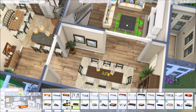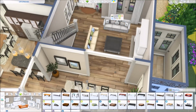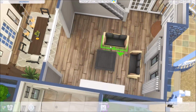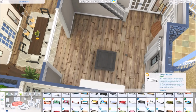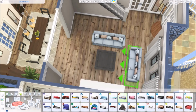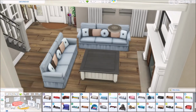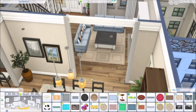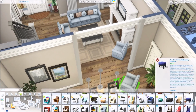I end up going with these ones that came with Cats and Dogs. I just don't end up using them in this color. I go to the blue swatch, which we didn't have like the best colors to match this house, but I felt like these ones worked really nicely, and we end up having quite a bit of blue accents in this house, so I felt like they tied in pretty well. And then they have the brown and white cushions, so I was like, they work.